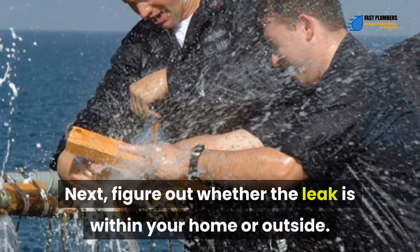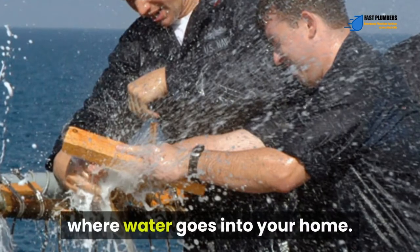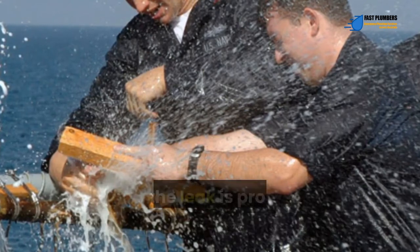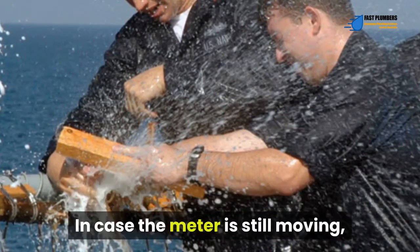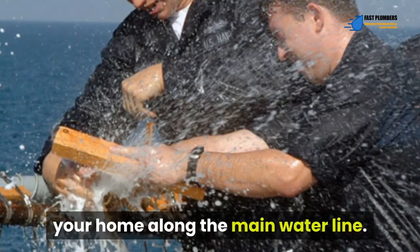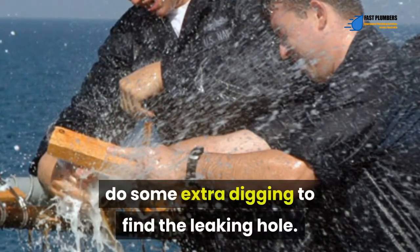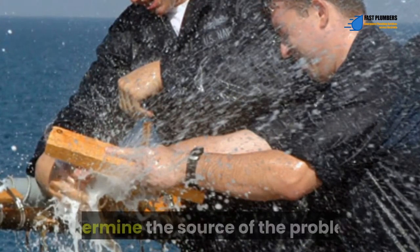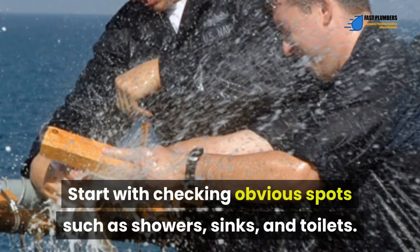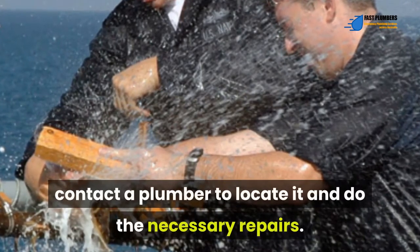Next, figure out whether the leak is within your home or outside. Turn off the water shutoff valve at the point where water goes into your home. Then check the water meter. In case it has stopped moving, then the leak is probably within your home. In case the meter is still moving, then you probably have a leak outside your home along the main water line. Upon determining that your plumbing is leaking, do some extra digging to find the leaking hole. Check for obvious signs of leakage to determine the source of the problem. Start with checking obvious spots such as showers, sinks, and toilets. If you're unable to find the location of the leak, contact a plumber to locate it and do the necessary repairs.